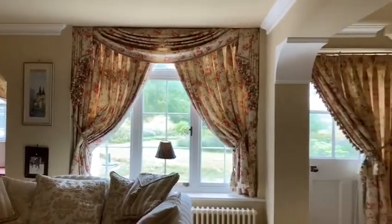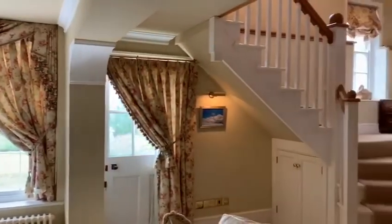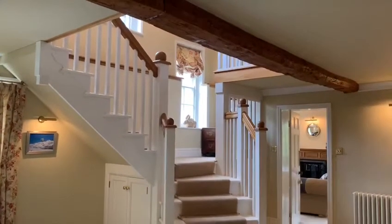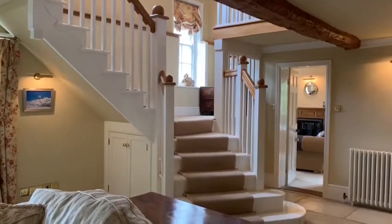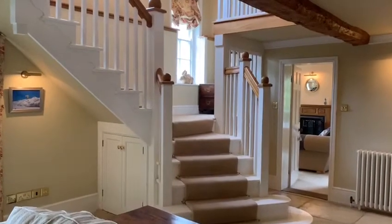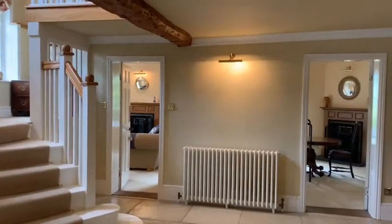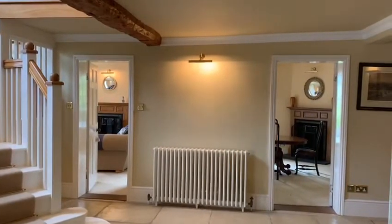And as Halina pans around, you can see you've got this very unusual staircase. It's offset rather than being directly against a wall, as would be the norm with a house of this age. And of course, you've got access here to all of the other principal rooms. There are two more reception rooms accessed in front, and to the right of camera, also the dining room.